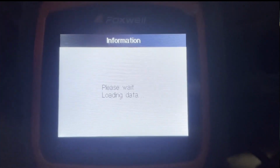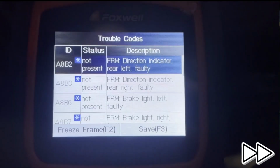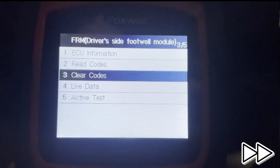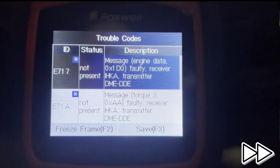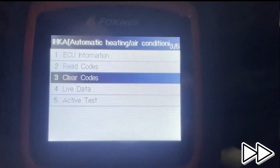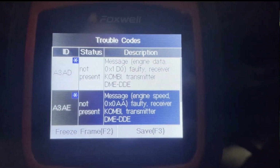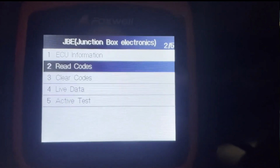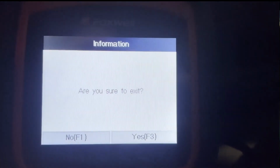Before I do that, I'm just going to see what other codes we've got in here. This is like a body control module and it's got all sorts going on in here. So I reckon this is just a case of resetting the codes and that should be fine. I think a lot of these codes are probably from the ECU getting corroded. What was that? JBE. This is the junction box electronics. I think that's like the main body control unit. Just all sorts of codes in here. Anyway, do I want to exit? Yes.